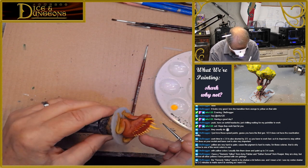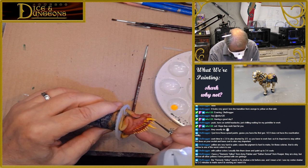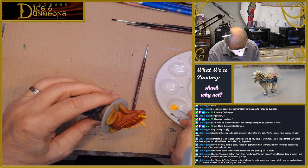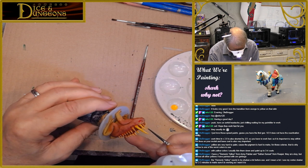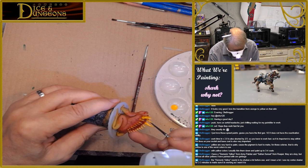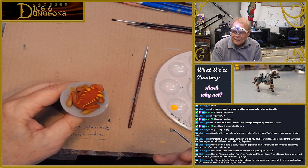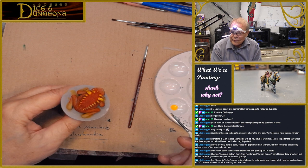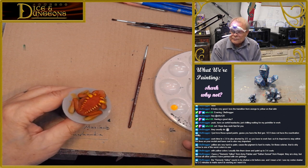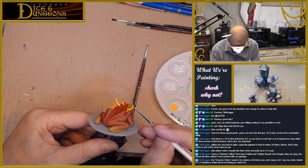Paint on the back here. I have to make a note about the yellow paints. Yellow. Demonic yellow would have been appropriate for this, because this is a demon frog.